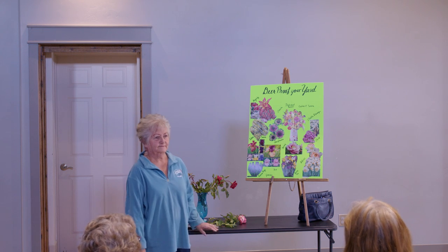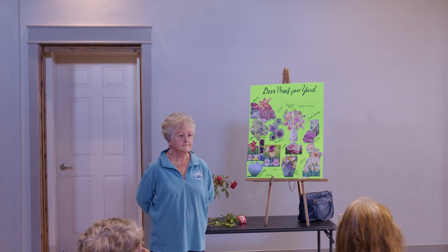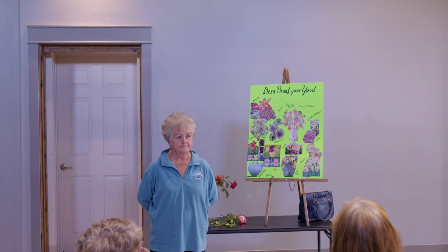Just one last thing on the bindweed. I just retired from doing weed control for 20 years, but it's a deep-rooted plant. So right now is a good time to do a treatment on it. I used Roundup on it as well. I never treated it in my own yard, and it killed it.